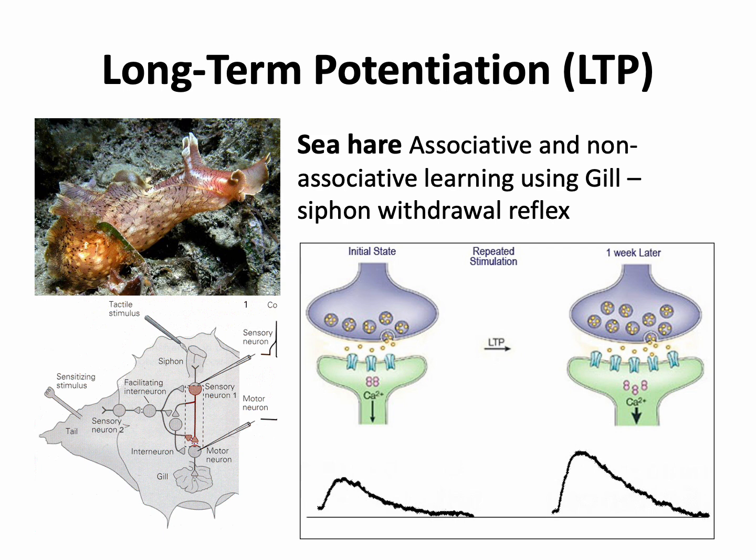Long-term potentiation, or LTP. Long-term potentiation was first described in Aplysia californicus, which is the sea hare, which is a type of nudibranch, which is a type of sea slug. And the advantage here is that they had a creature that has a very simple reflex. It's the gill siphon withdrawal reflex. So, long story short, if you touch the siphon of a sea hare, which is on one side of the body, it's going to instantly retract the gills on the other side of the body.